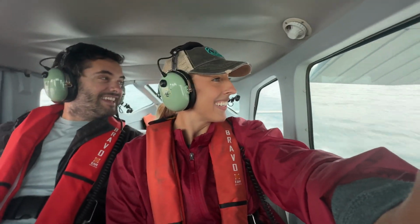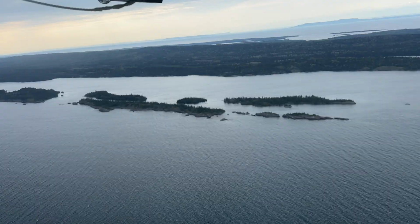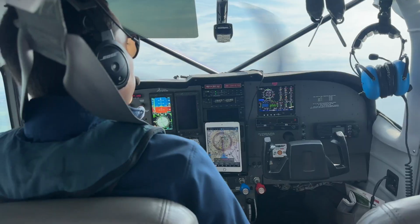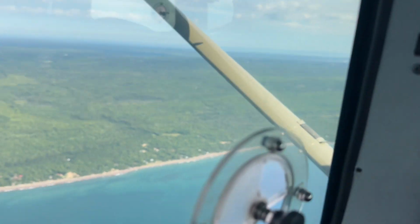If you're planning a trip to Isle Royale National Park and you're planning on just going for one day, keep in mind that the weather is changing constantly and there is a chance that you could get stuck there.